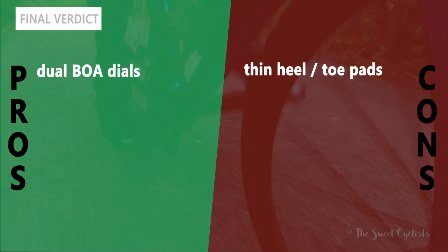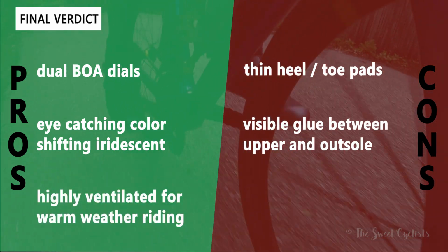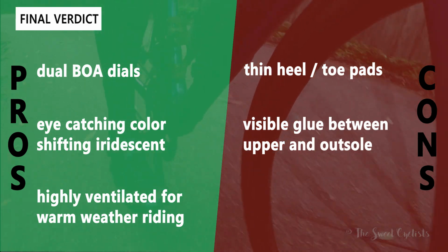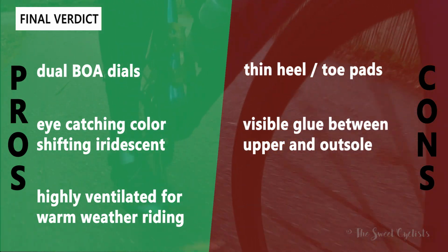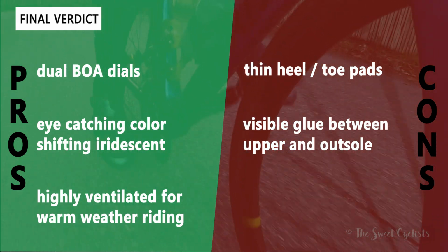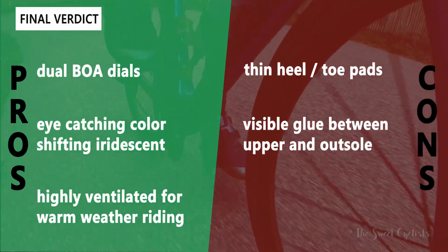Now let's go over the pros and cons for the Pearl iZUMi Pro Road Shoe. What we like about it is you have dual BOA dials, so you can adjust each zone separately. Also, the new eye-catching iridescent color is really attractive. It has a nice subtle purple to green color switch, which is really nice to see here. It's also highly ventilated for warm weather riding. The insole is mostly mesh, which is pretty impressive given the stiffness of it.